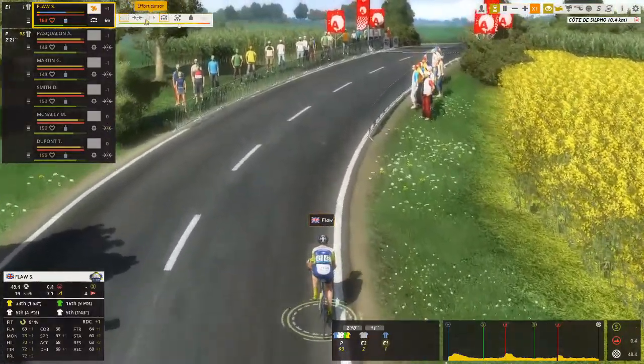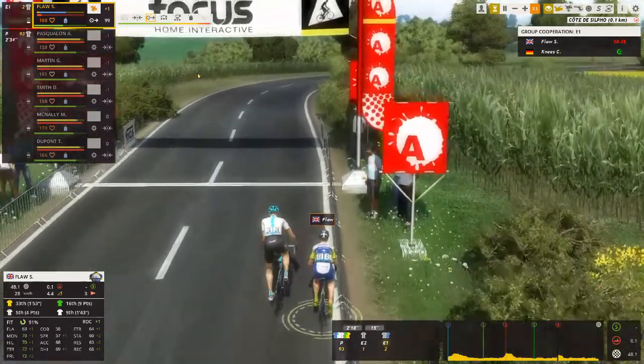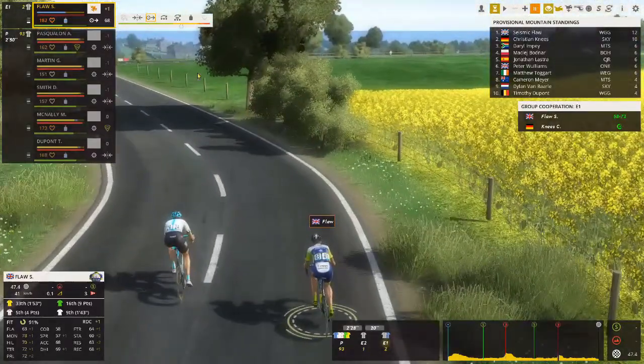I think there we go. We've ruined it. Absolutely ruined it. Look at that. Christian Knees coming around the outside. Gonna try and pace him off, see if we can pip him. Oh! I make that on the line, and there it is reflected, top right.